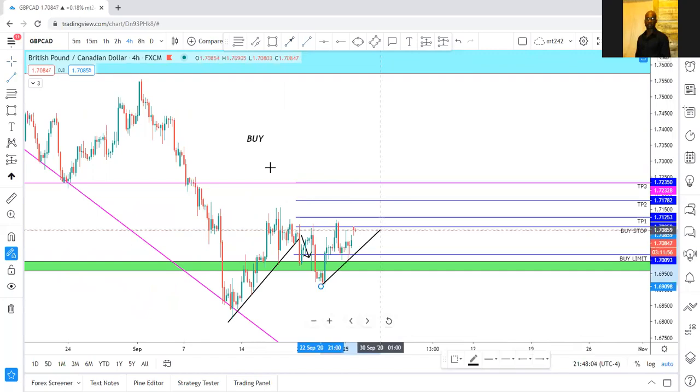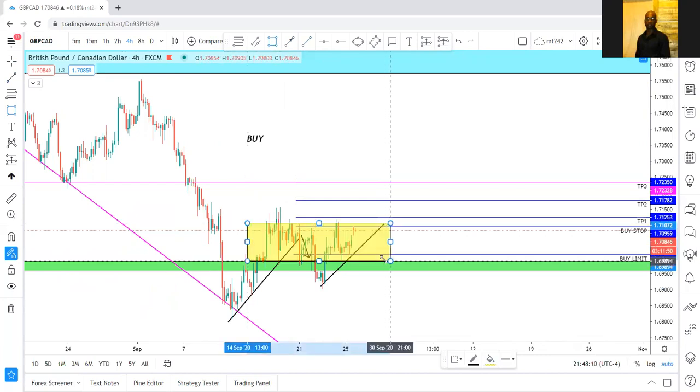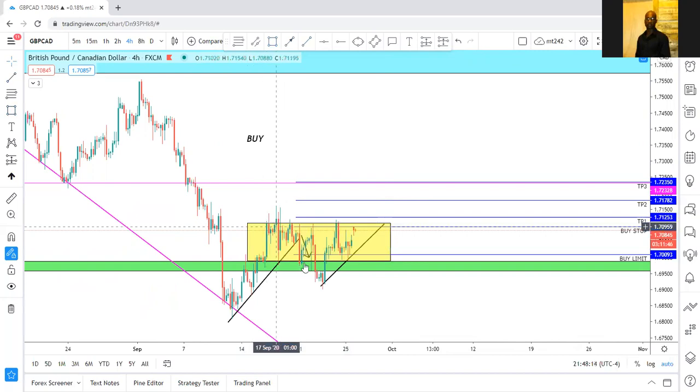GCAD is showing me this right now, but I won't play blind to the fact that price is consolidating. Resistance, support, price broken, never gave us a retest, so it came back up, found resistance again, found support again. Has a gap happening right now. I don't want to play around with this. I like high probability, low risk setups.